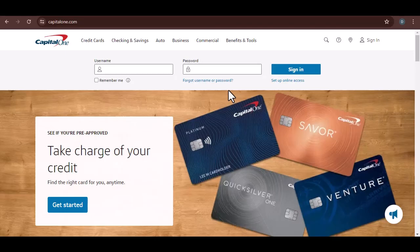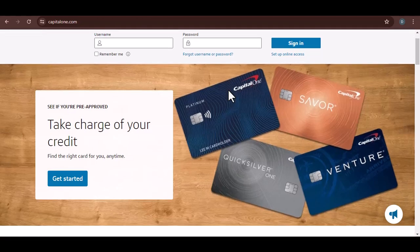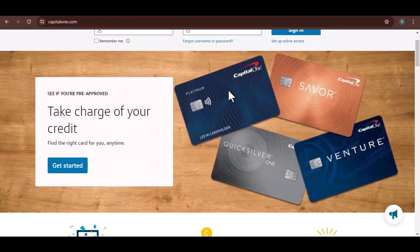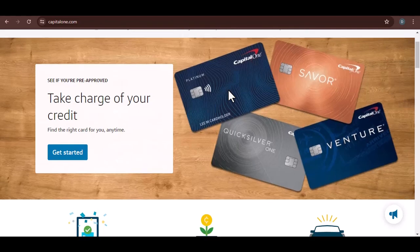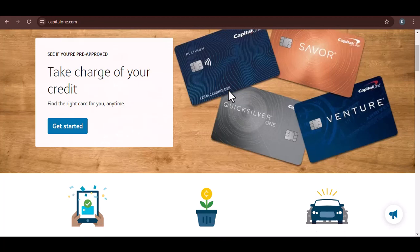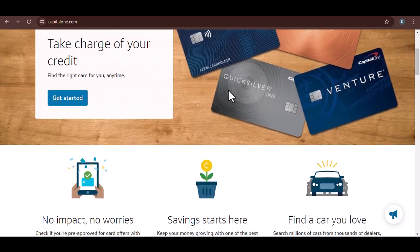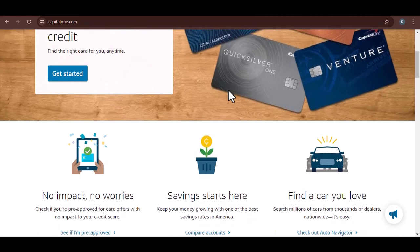Capital One and debit cards, what's the deal? Ever stared down a Capital One bill wondering, can I just use my debit card for this? I've been there. We all love the convenience of swiping plastic, but debit cards and credit cards function differently. So, can you ditch the credit card shuffle and pay Capital One with your trusty debit friend?